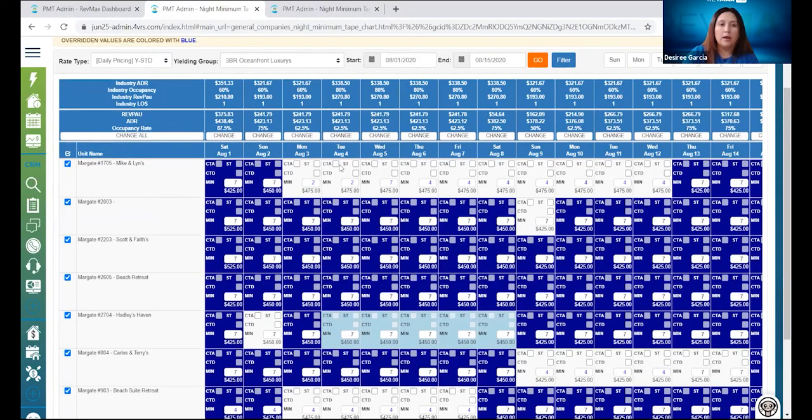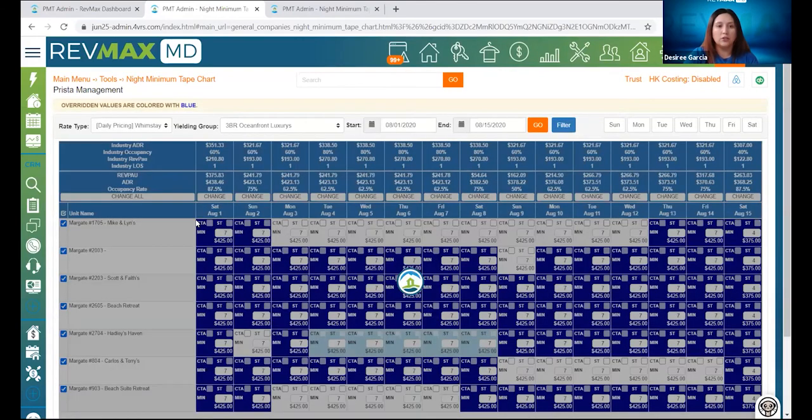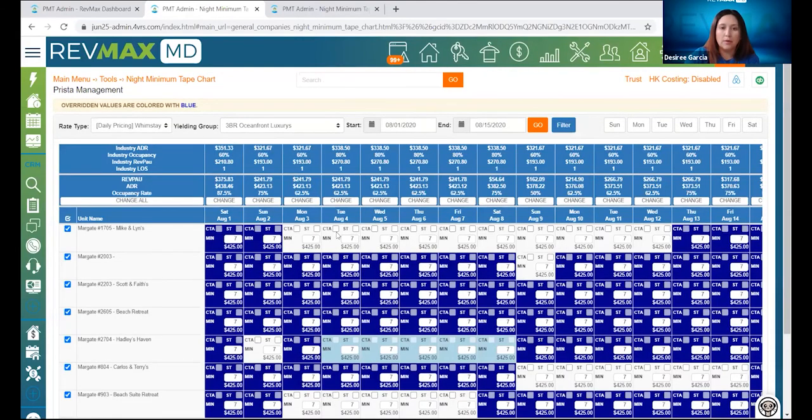So this can be managed at the unit level, and then also if you're using multiple rate types, where you have like a WIM stay rate or an Airbnb rate or a VRBO, you have that flexibility to get your own tape chart for that channel of distribution and also close them out.